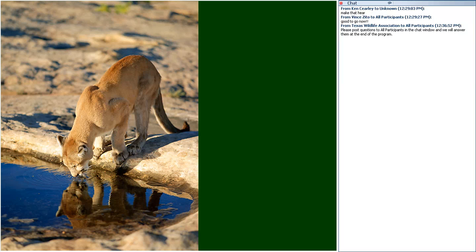They need water. And one rancher in New Mexico who has done extensive watering development for bighorn sheep has found that mountain lions frequently use those same water sources. In fact, he started calling these bighorn sheep watering locations lion guzzlers because of the amount of use that they get from lions.